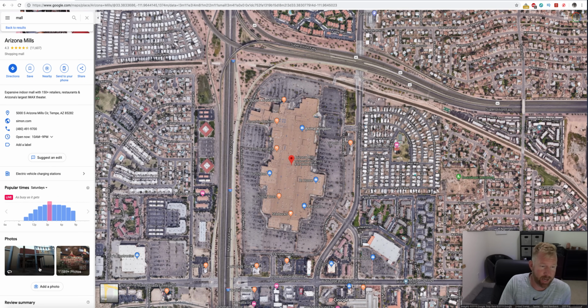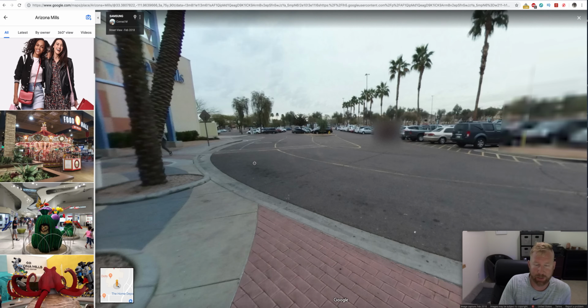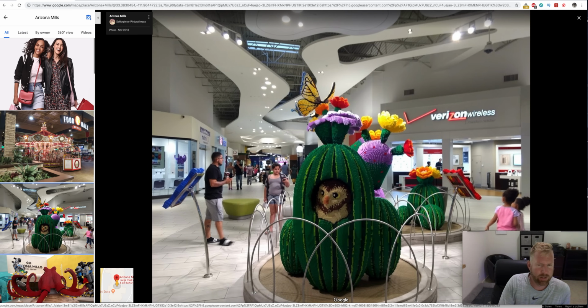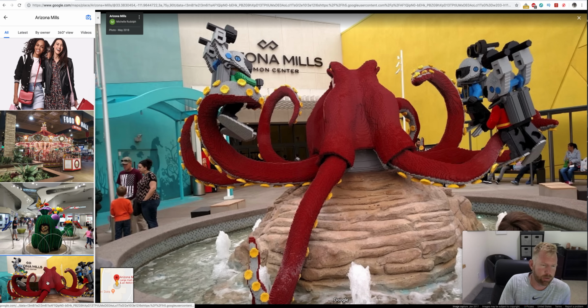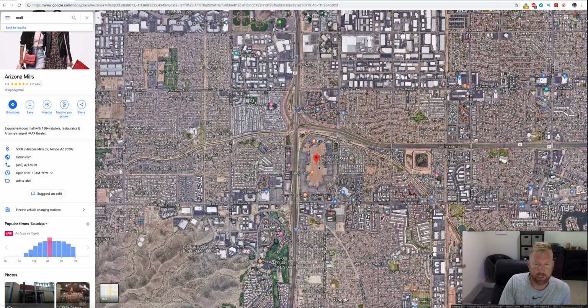Here's Arizona Mills Mall. You can really dial it in and take a look here. Going inside the mall, they've got a whole bunch of different stuff for the kids, shopping galore. It's a really cool mall. It was built around 2000, so they haven't really built too many new malls, but for an almost 20-year-old mall, it's still pretty good. So that's Arizona Mills. That's basically in Tempe, right?